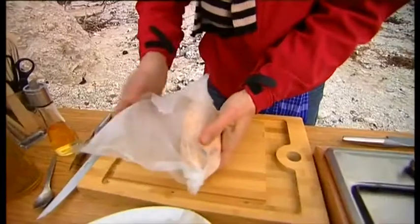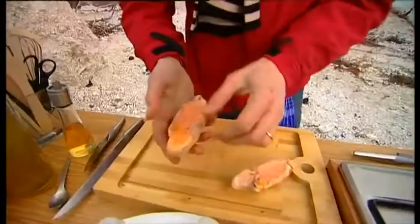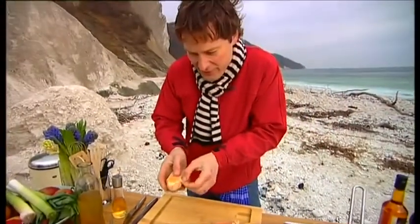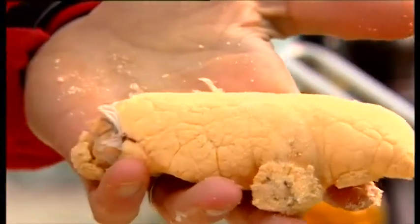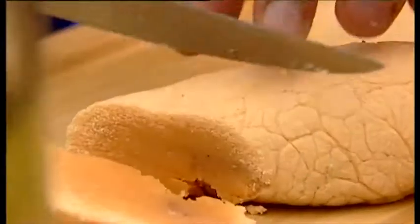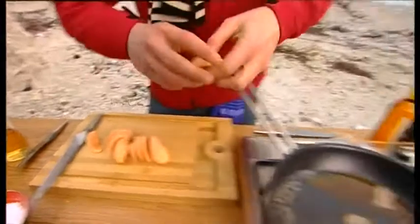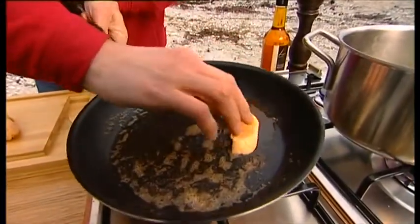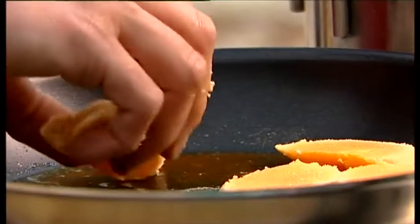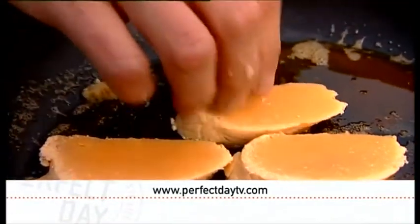Now let's have a look at the codfish roe. I just break it, and then I remove the netting of fat or the membrane or whatever you call it in your country. And as you can see, it's still raw in the middle, but that is on purpose. Now my task is to fry it so that it becomes brown and caramelized and nutty on the outside, while still remaining its moistness in the inside.